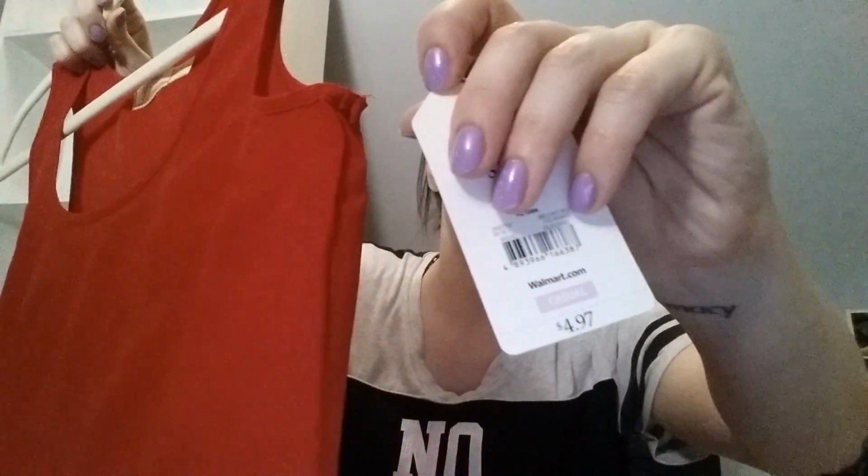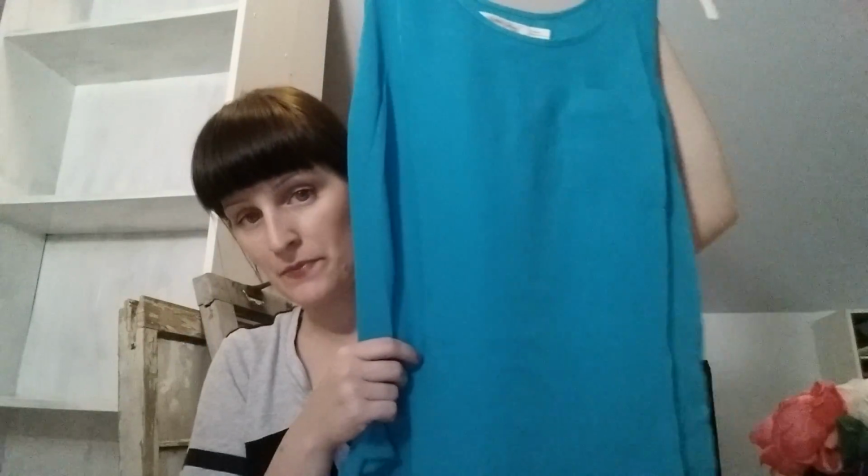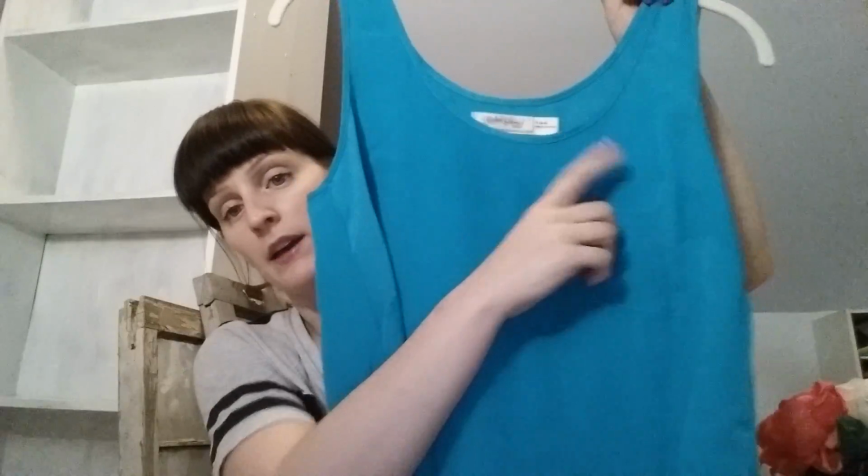I picked up a red one, and red's usually a color I steer away from, but I have a maxi skirt that needs a red shirt to go with it. So I'm going to try that on with the tags on it and see if it still looks decent against my skin. But you can see this was also $5. And then I just picked up a teal one as well. And the solid ones have a pocket, the other ones do not. So those are the clothing pieces I added to my closet.